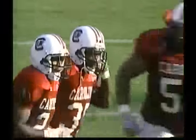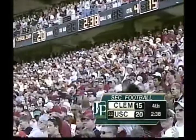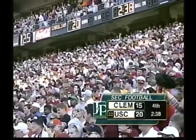Well, Andre Goodman getting a little payback for last year when Rod Gardner made the big catch against him that set up the game-winning field goal. Right now, Goodman the hero. The plot thickens here in Columbia. It ain't over yet. South Carolina still on top.